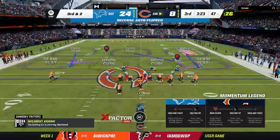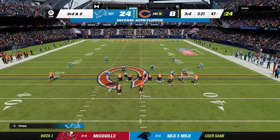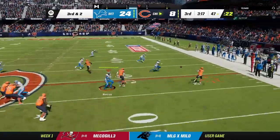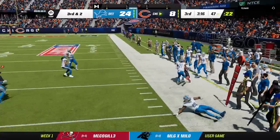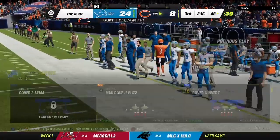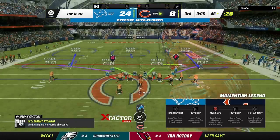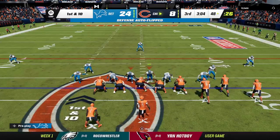Oftentimes we praise an offense for their variety and being able to hit people with the run and the pass, but in this game, how about what we're seeing from the safeties? They are all over the field. Doesn't matter if they threw it or if they're trying to run it. I don't think we've ever awarded an MVU, most valuable unit, but you're right, it might go to them in this game. I like that, MVU. Well done.